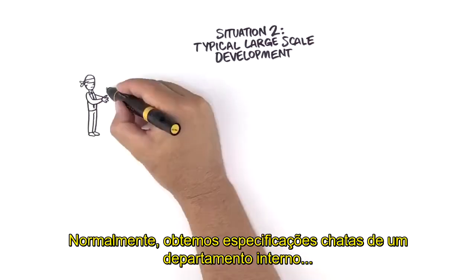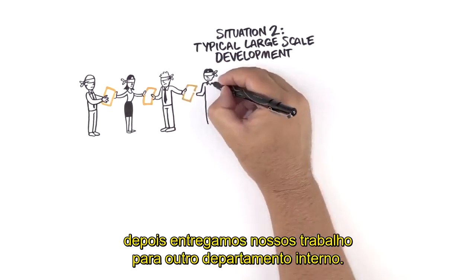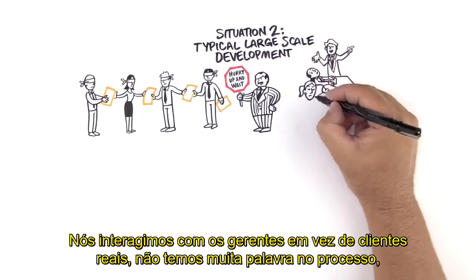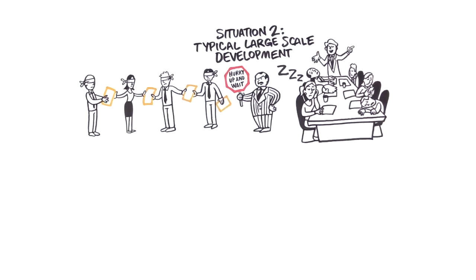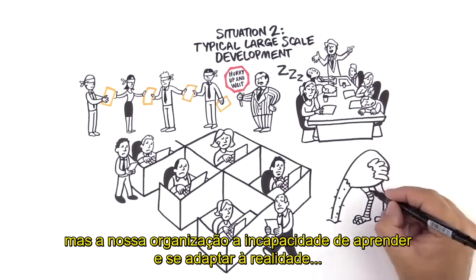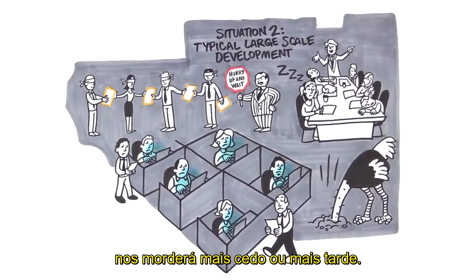Typically, we get boring specifications from an internal department, then hand over our work to another internal department. We interact with managers instead of real customers, don't have much say in the process, don't have much effect on the whole product, and lack a sense of purpose. We might even believe we're doing Scrum or some other agile methods, but our organization's inability to learn and adapt to reality will bite us sooner or later.